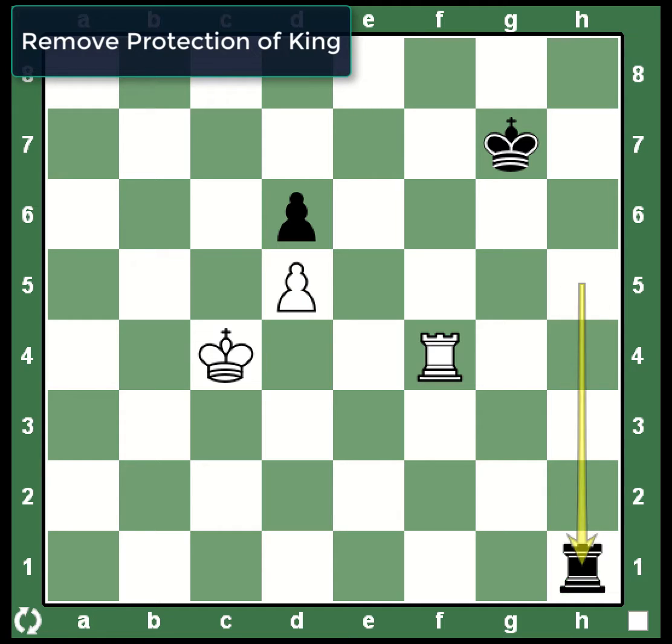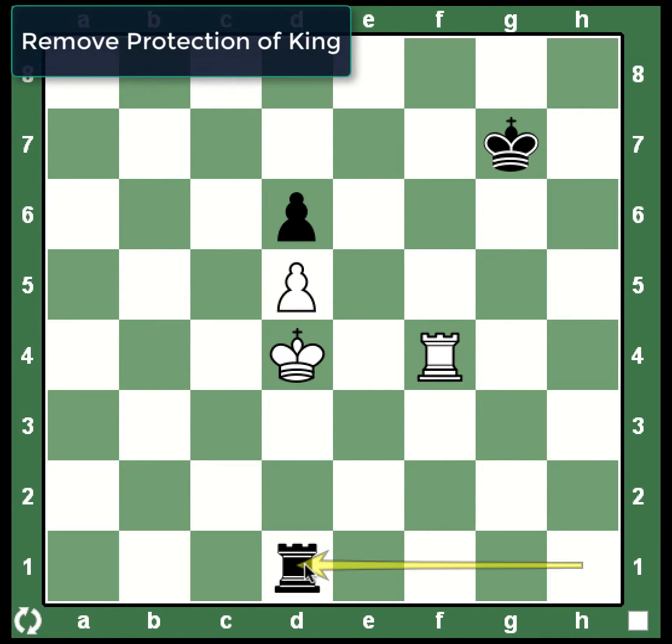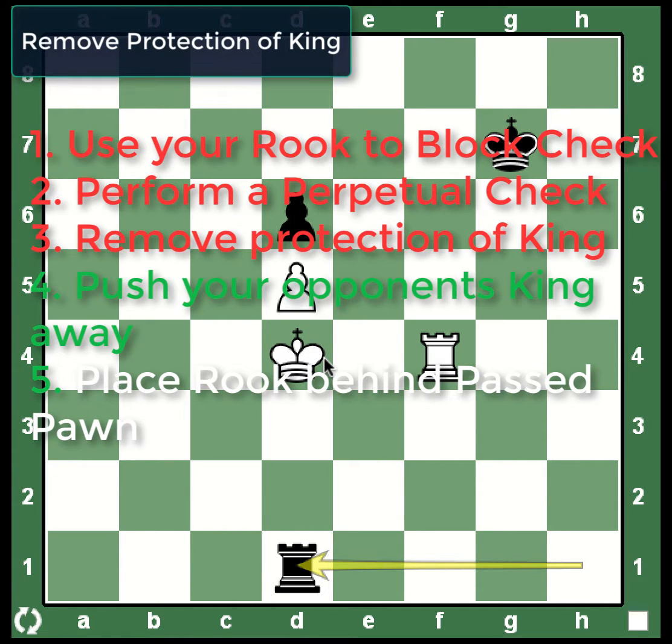Now the black rook moves to h1, attempting to check the white king because black has successfully removed all possible protection of the white king from the black rook's checks. Now this game has become a draw, since the rook can now go to d1, c1, or e1, and there's no way the king can protect against the check from the black rook.